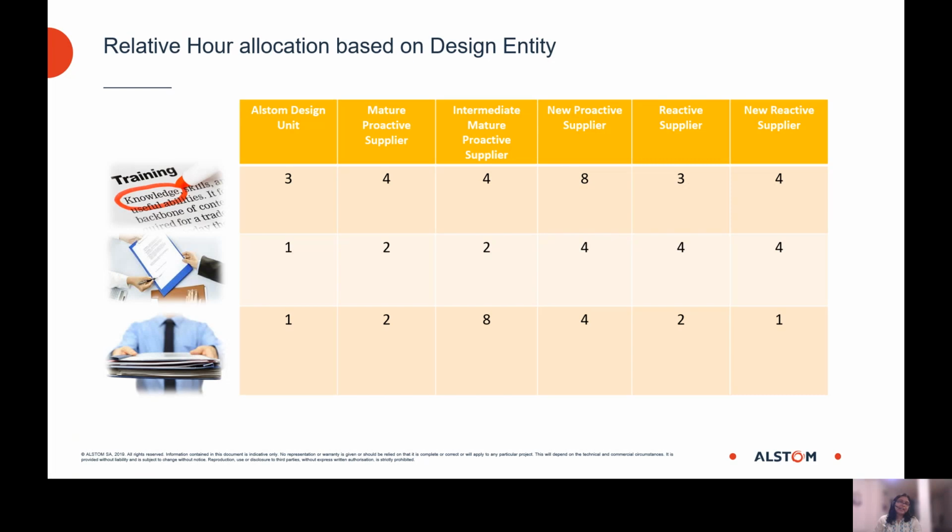Now, the figures that we have indicated here are a very relative hour allocation. For example, with respect to the Alstom design unit, if the contractual obligation period takes near about 1 unit of time, we know that for a mature proactive supplier, the time or the effort that we need to put in to get the documents arranged will be around 2 times the time dedicated for the Alstom design unit. So these are indicative figures, not the real figures, but a relative hour allocation, which showcases how the estimation for the supplier management takes place in Alstom.